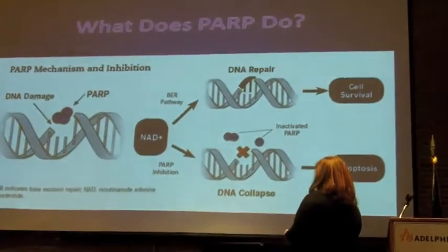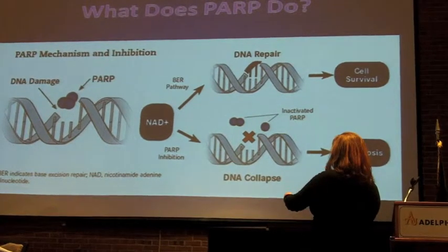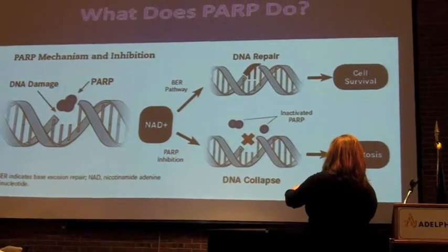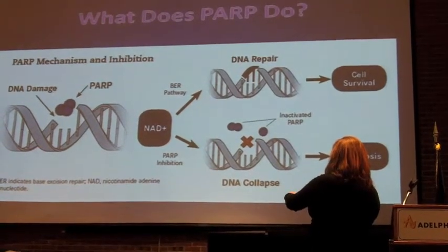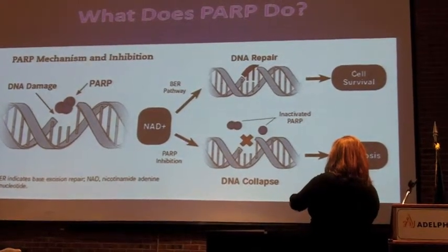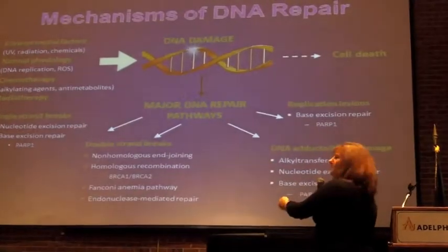So, what does PARP do? Again, DNA damage, PARP goes in, fixes the DNA, and the cell survives. With PARP inhibition, we're blocking the function of the protein, the DNA collapses, and there is apoptosis, or cell death. Can everyone see this pointer okay?